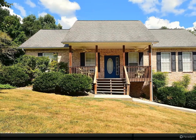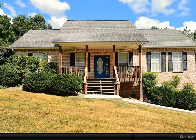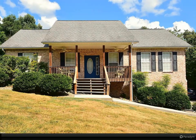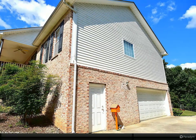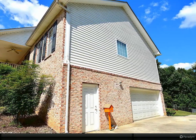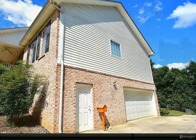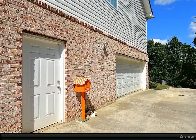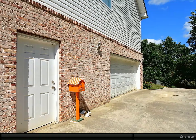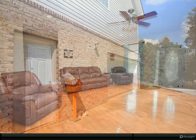From the inviting covered front porch to the screened patio overlooking the large backyard, you're going to love entertaining friends and calling this place home. This spacious basement ranch home features 4 bedrooms on the main, 2.5 baths, large living room with beautiful hardwood flooring, kitchen/dining room combination with plenty of cabinet and countertop space and a laundry area.